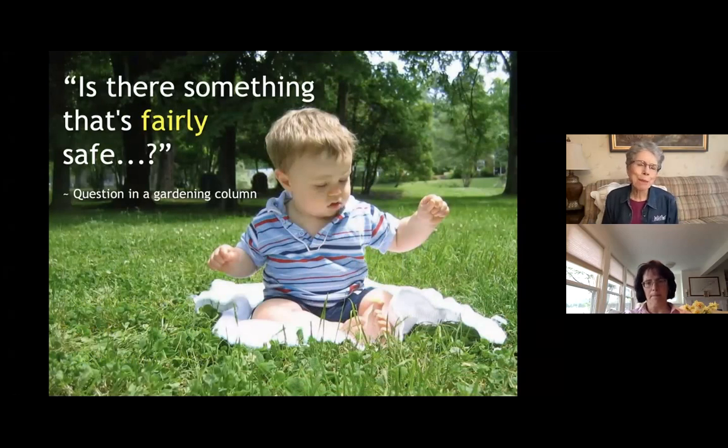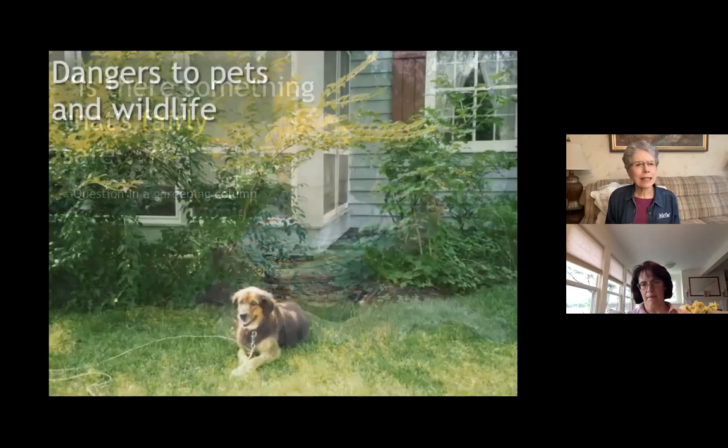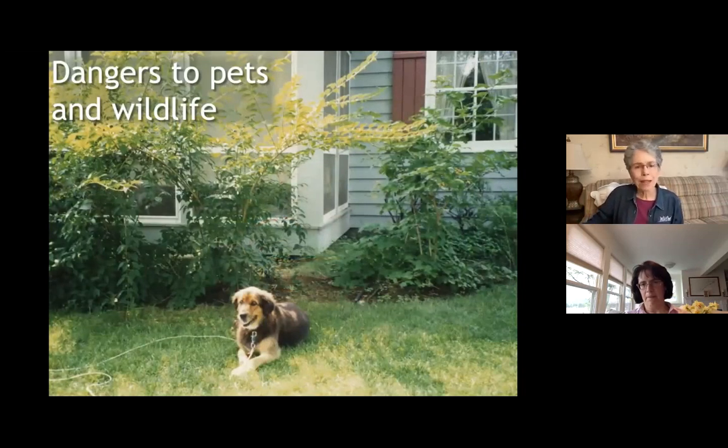It was really interesting. A couple of years ago, I saw in this gardening column, someone had written in, and they had a lawn, and they wanted to know if there was something that's fairly safe to use. And I was thinking, is that the standard we really want to use when our kids are on the lawns and we track stuff in, and the kids are on the floor, and then our pets and wildlife and so on? Is fairly safe really what we accept? There's lots of dangers to pets and wildlife. They're on the lawn a lot more than adults are. And even though their smaller body size makes them more vulnerable, they're more exposed.